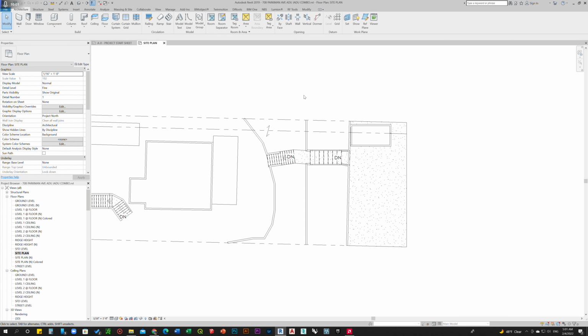Okay, so today what I'm gonna do is I'm gonna push the limits to see what city will approve, because the way the code is written, it allows me to do many options here, and most likely they will interpret the code incorrectly and give me some restrictions, but I like to push the boundaries. So let's get to it.